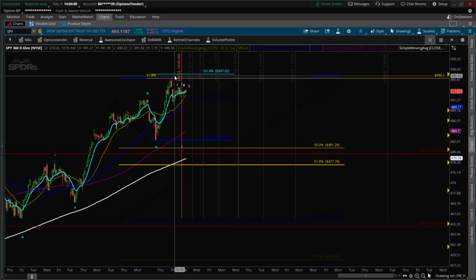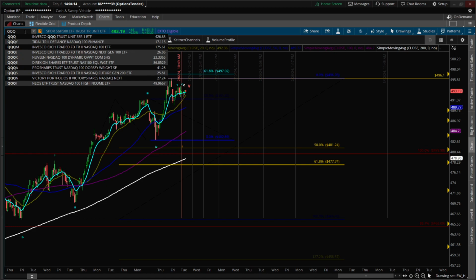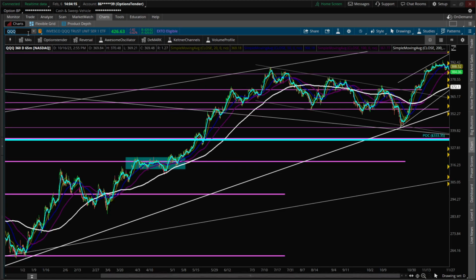We actually had one yesterday. So time and price has hit. That could always be a day or two leeway, but we're right at that point. And so I do believe a top is forming if it has not already topped.